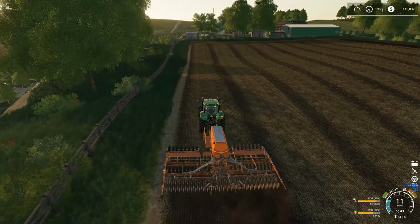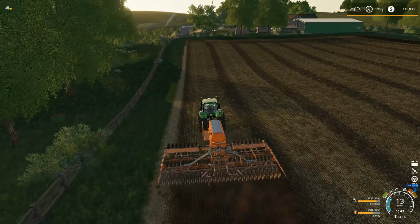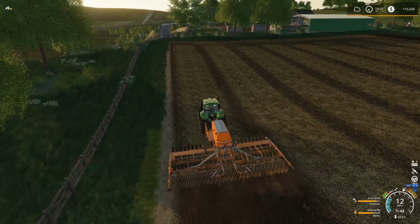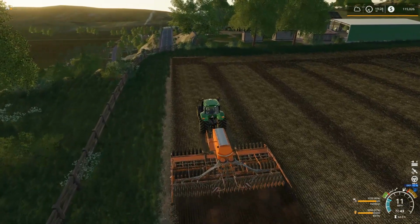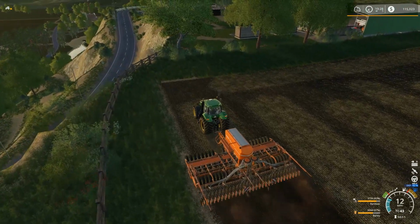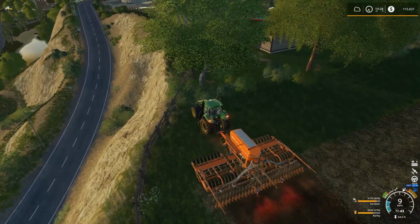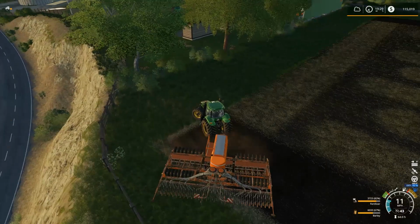Uh-oh, it's almost 7:30 in the evening, so I may have to turn the lights on here very shortly. So yeah, since I'm planting this field, I want to get the other field planted as well. But I'll probably hire a worker after I get the headlands done, meaning the field that we just put the combine in.